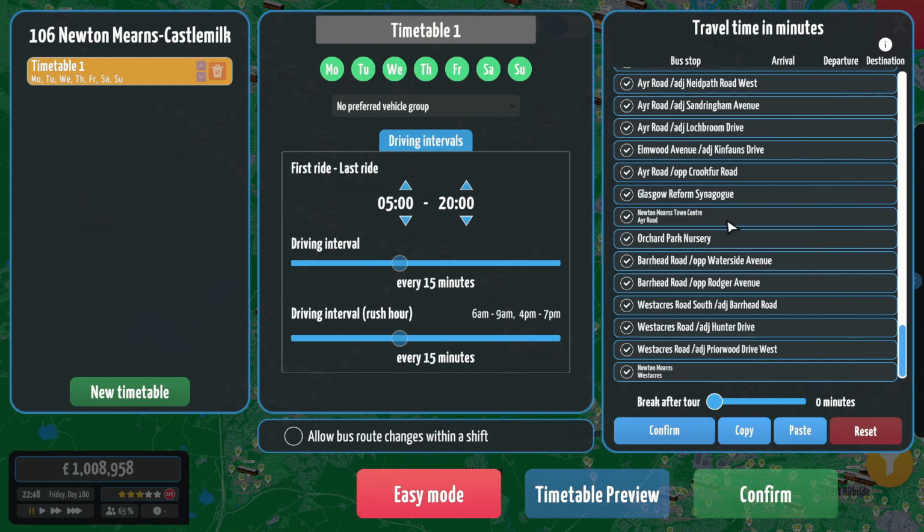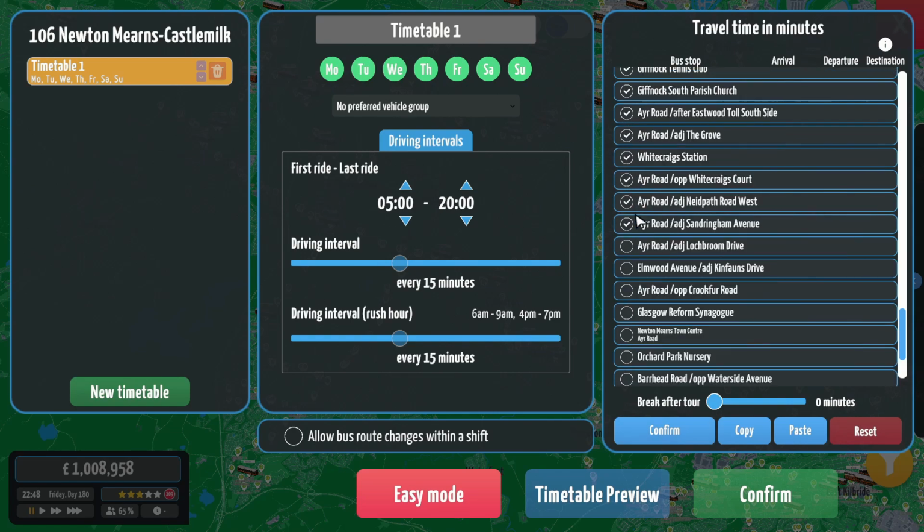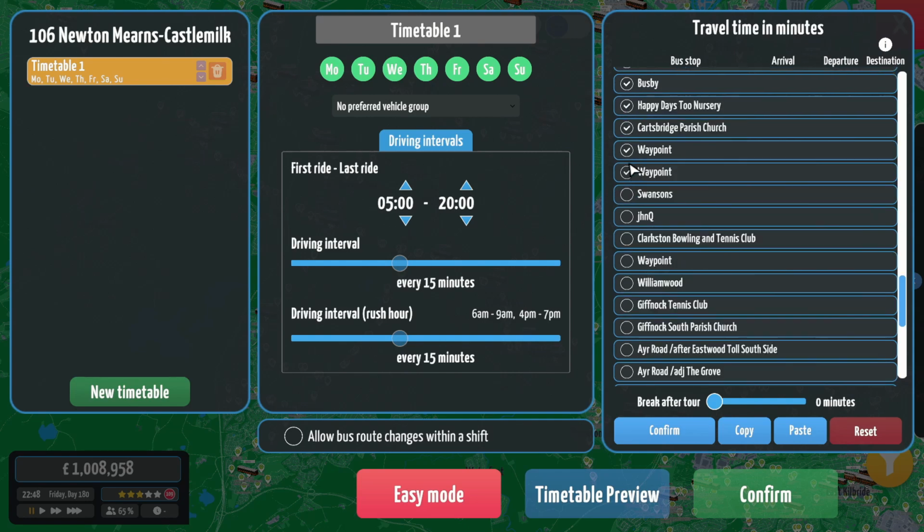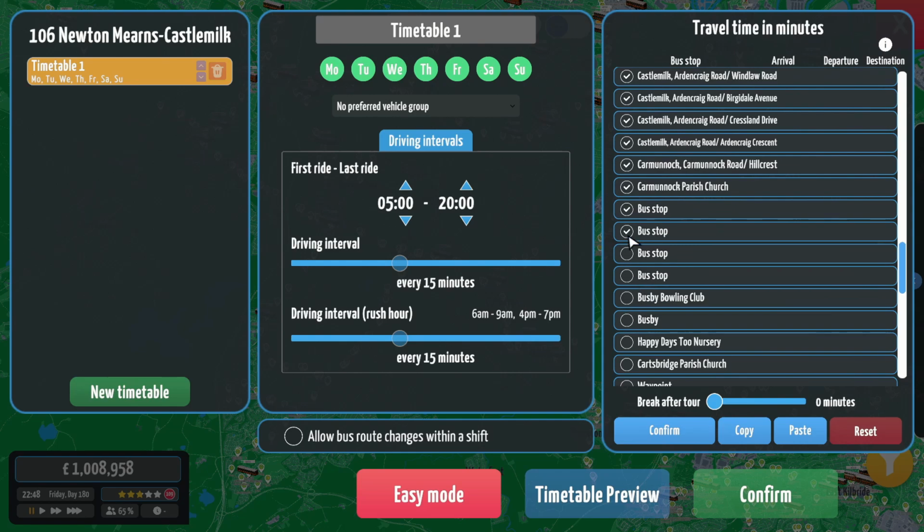So, this is going to terminate at the Castlemilk side at a stop called, or at the St. Martin's Church stop. I think it's St. Martin's? Castlemilk St. Martin's. I'll find it when I get to it.